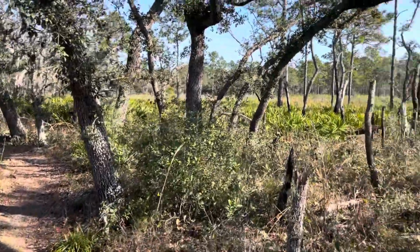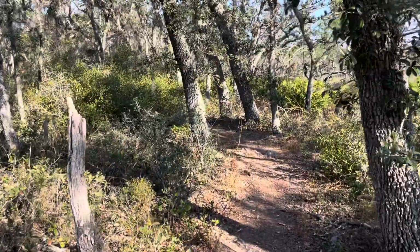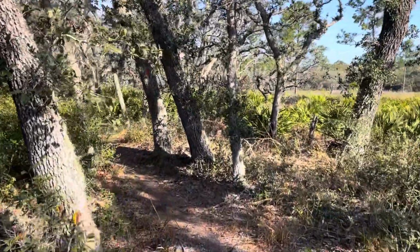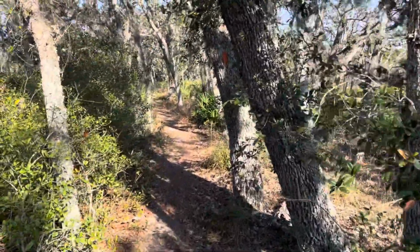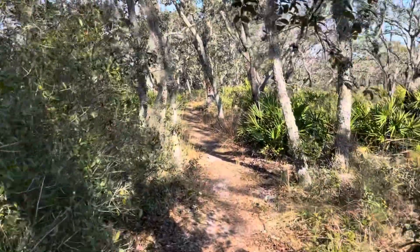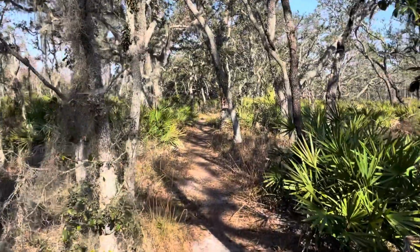So you can see just a gorgeous morning out here. Trail perfectly cleared, totally passable. And I'm just moving a little bit further north. I want to take a good look at this trail. Of course, this is the area that I'll be coming through on my through hike, and I want to make myself very familiar with the trail out here.